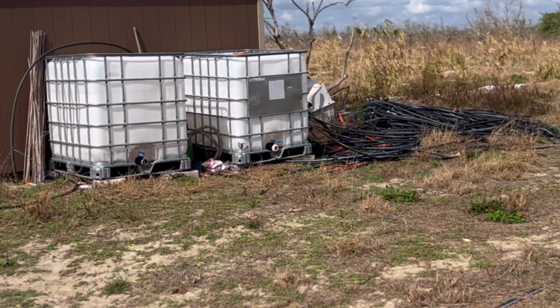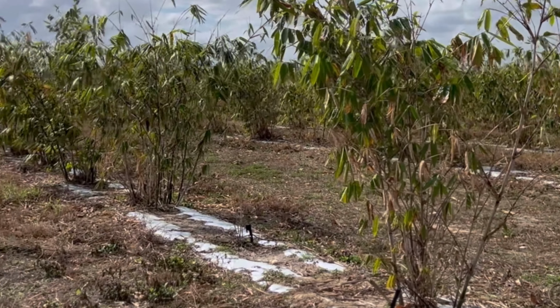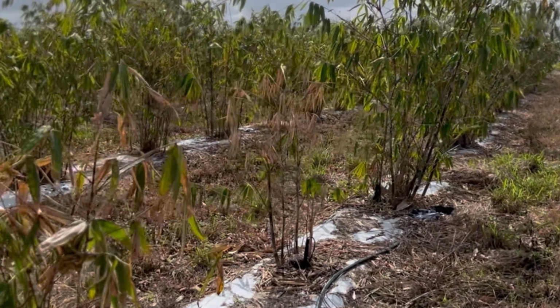One thing that you want to mind yourself about in Florida is the fire ants. They're tiny but mighty. They definitely burn, hence the name fire ants. Go for a bamboo.